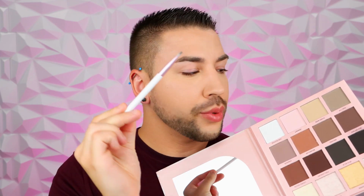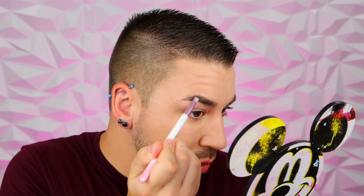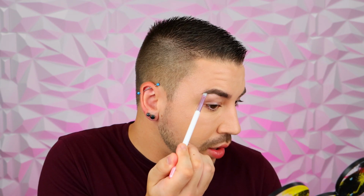All right, so I'm gonna take this angled brush. I'm gonna go with the shade Here and Now, which is this beautiful brown. And I'm gonna use this to start filling in my brows. Now, lucky for me, I don't have a ton of sparse areas, which is definitely gonna make it a lot faster and easier to fill these bad boys in. Okay. Anywhere that I'm seeing those little gaps, I'm just gonna fill in with this shade. Okay, brows are done. They were pretty easy. I expected them to be.